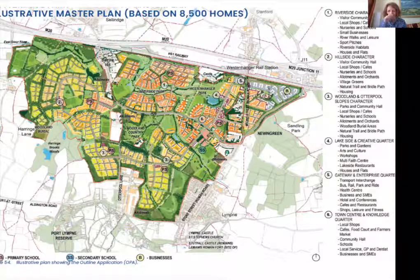But just to mention, we're talking about the master plan for 8,500 homes, with a town centre located roughly here, close to the railway station, good access to the motorway, and also close to the castle and the racecourse lake, which I'll touch a bit more on later, with other neighbourhoods based around neighbourhood centres around the rest of the site. So that's broadly speaking the master plan.